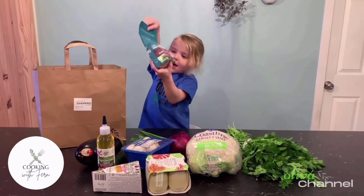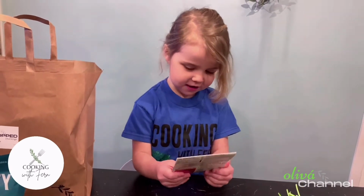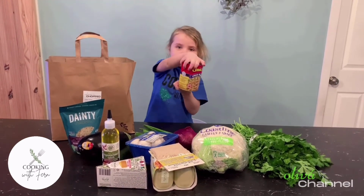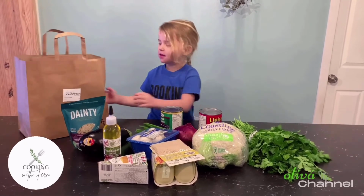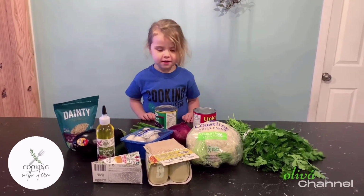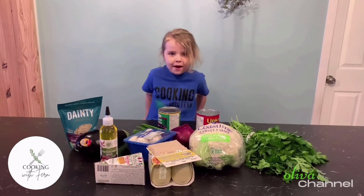Whoa. Rice! I love rice. Red garlic? Chickpeas! Black beans. We love beans and chickpeas. That's it? Yes. Those are all your ingredients. What are you going to make with that?